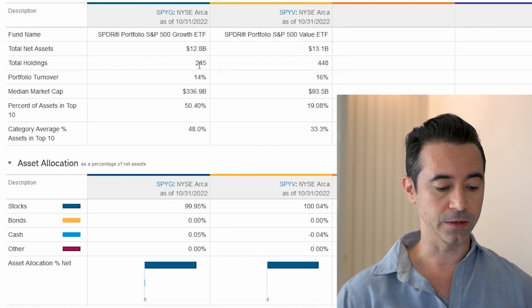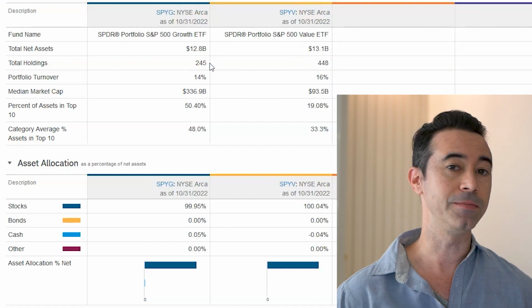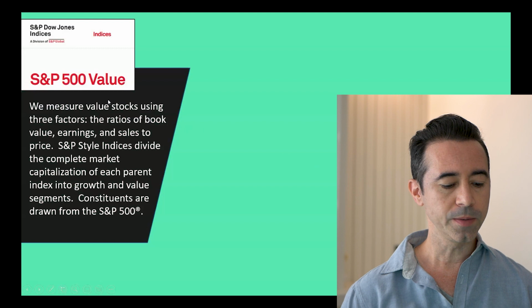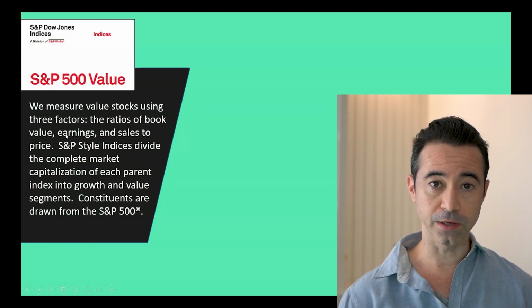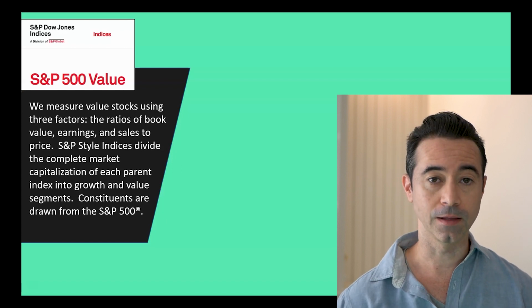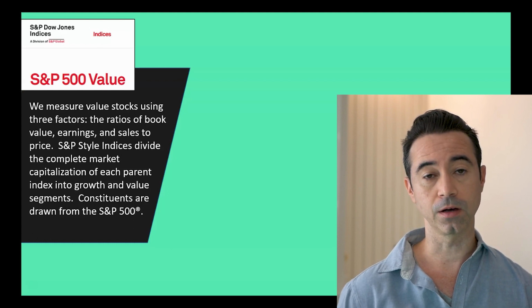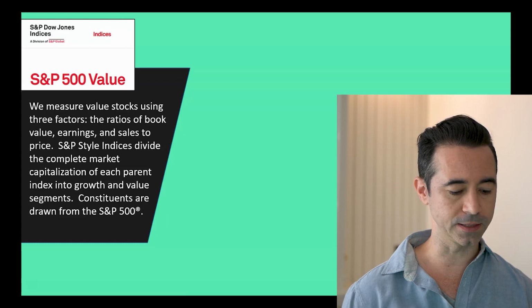And the other part here is growth, 245, so much less growth, right? And since the market's been down, maybe that has something to do with it. Maybe it's interest rates. Now let's talk about how they define the stocks that go into these portfolios. For the value fund, SPYV, we measure value stocks using three factors: the ratios of book value, earnings, and sales to price, okay? These are the general ratios they rely on to find stocks they consider to be value stocks. And so apparently 400-something stocks fit these criteria, and that's why they're going into this portfolio.